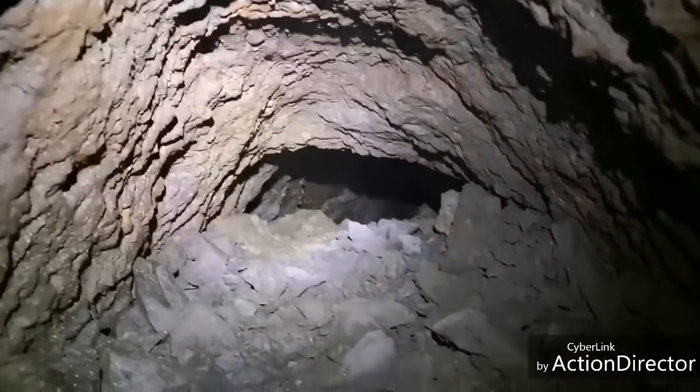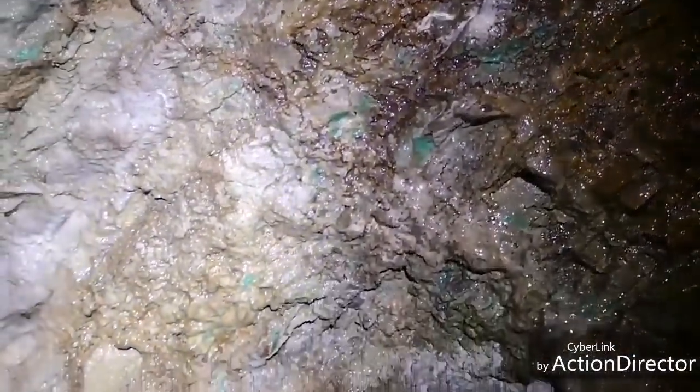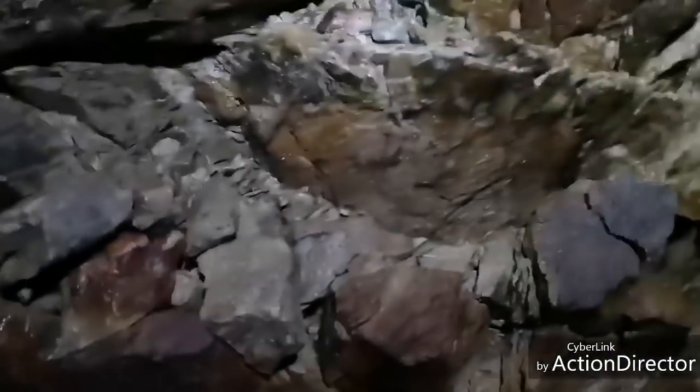There's a dead end there. Lovely colours on the wall though. That's our way out. It'd be interesting to see what's down there, but I ain't squeezing through that gap. No chance. A bit of copper in the ceiling there, look. Very tiny amount. There's a lot of quartz running through this mine. Some weird colours, and the rock is very weak, as you can see. Look at it all crumbling.